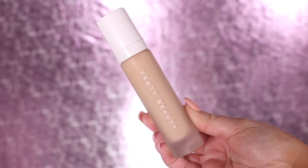So in the foundation, I picked up the shade 190 and I bought my foundation online. So I didn't actually go into a store to get color matched. So I was totally winging it online and I just hope for the best. There were so many shades that looked like they could have been my shade, and I don't know, I'm hoping this is my shade. Fingers crossed.